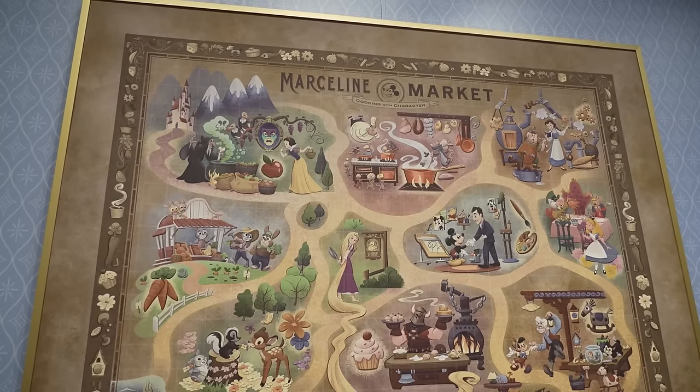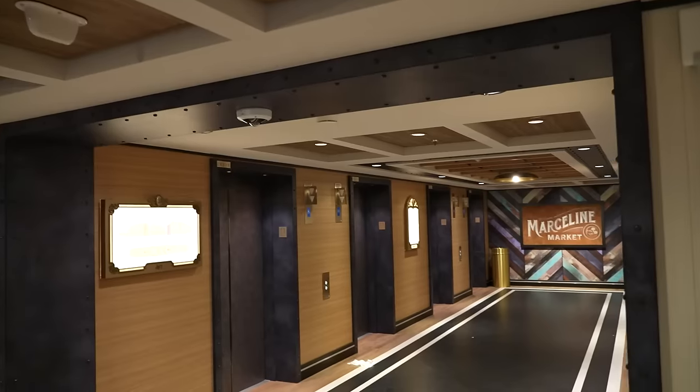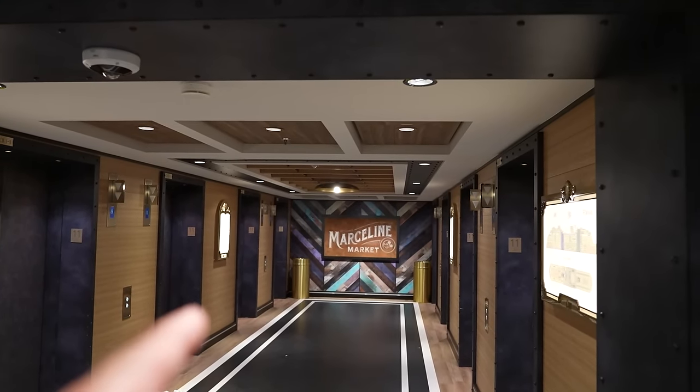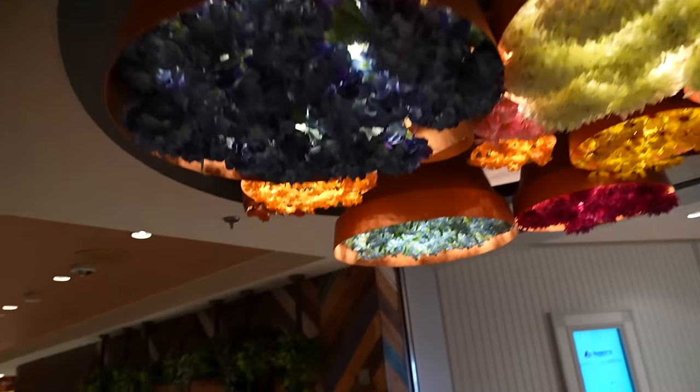So we are at the aft elevators on deck 10. We're getting ready to go up to deck 11, which is where we start to go inside and outside. We're going to be at Marceline Market as soon as we go up to deck 11, which, by the way, still has one of the best pieces of artwork on the ship. Looks awesome. Here at the elevator bank, we've got a sign for Marceline Market, but you don't go this way. You either go right or left. Just look for the flowers in the ceiling and you know you're going to the right place.